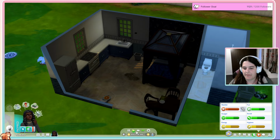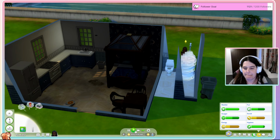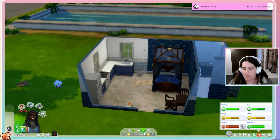Oh my god, what has happened to my house? Absolutely disgraceful. What's wrong with my vacuum cleaner? Oh, I haven't paid my bills. Boo. 151 pound is daylight robbery. For this? I haven't got a roof over my toilet. How can you be charging me that much money?